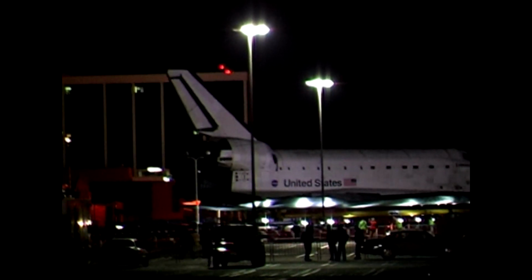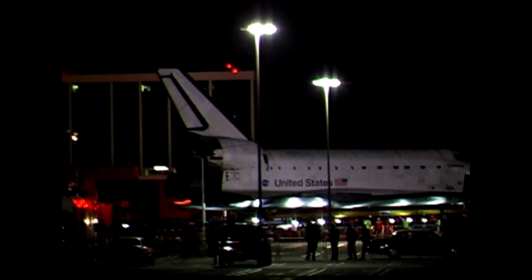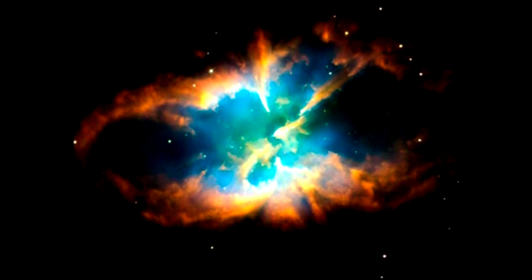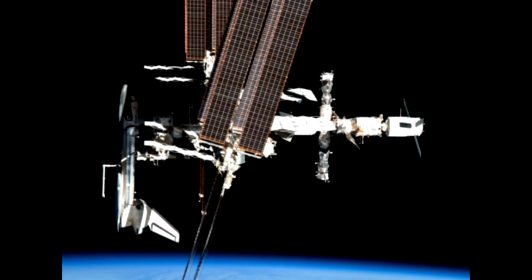Endeavour flew over 120 million miles in space and flew 25 missions in all. A key mission was to repair the Hubble telescope in order to provide sharper images of space. This was a first-of-its-kind mission. In addition, Endeavour made numerous missions to the International Space Station.